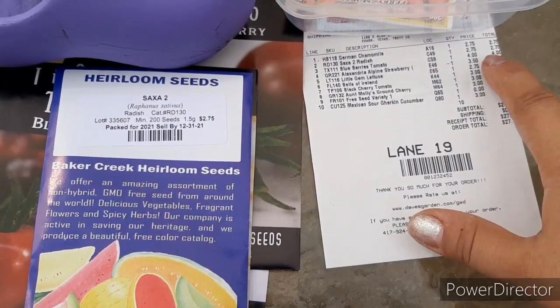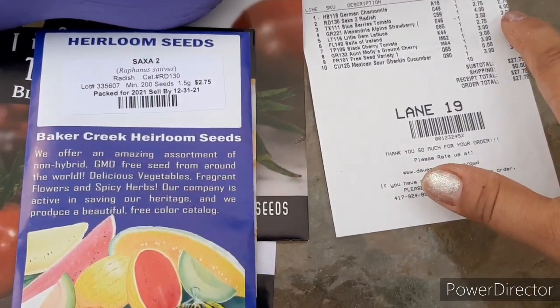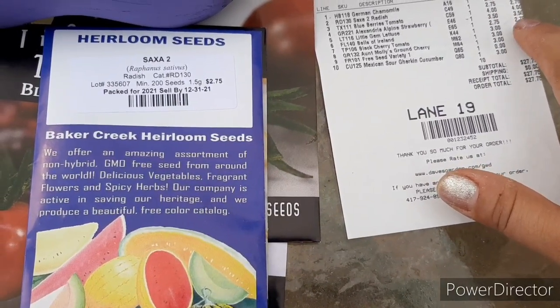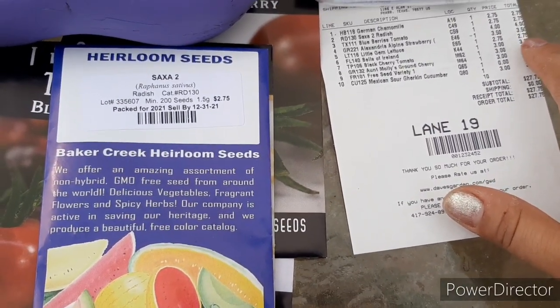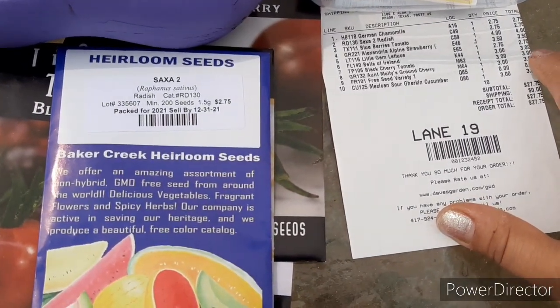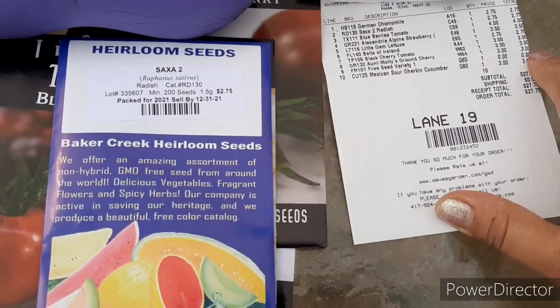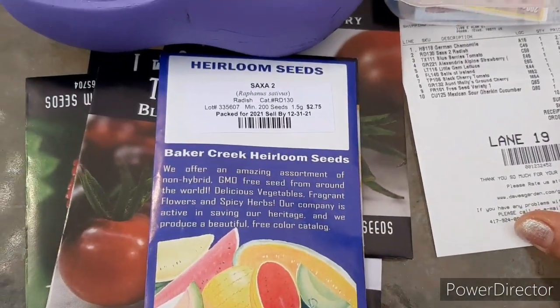So that one was $2.75. The radishes $2.75. Blueberry tomato $4. Strawberries are $3.50. Little gem lettuce $2.75. Those bells of Ireland $2.75. Cherry tomato $3. At Molly's ground cherry $3. And then the Mexican sour cucumber $3.